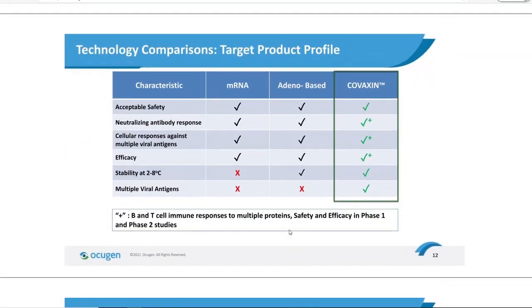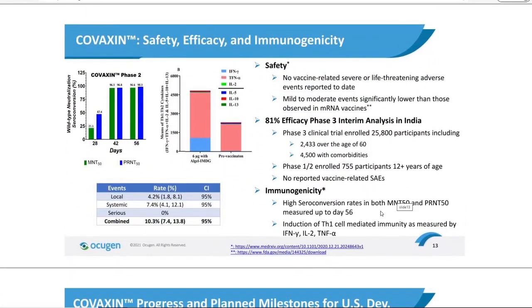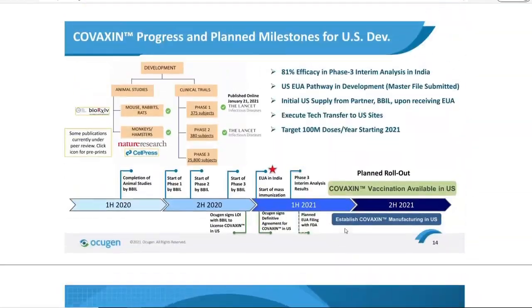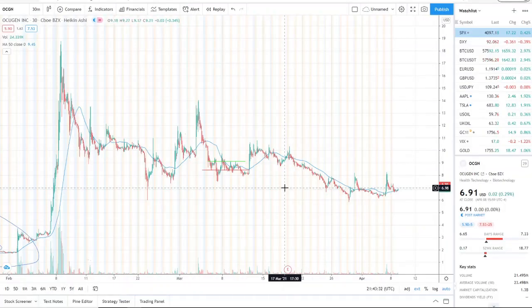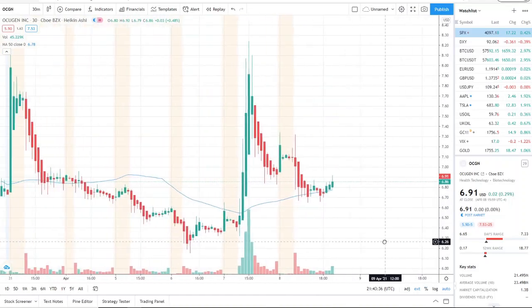Now, they go ahead and talk a little bit about the safety and stuff, the efficiency, the stability, and the multiple viral antigens, and they're just checking out all the other marks, making Covaxin seem more interesting. Obviously, you got to dig a little deeper. I wouldn't just go off of what they're saying, because obviously they want Covaxin to seem the best. But very interesting stuff. Read through all of this and it really stood out to me, and those Pfizer directors were very interesting to see myself.